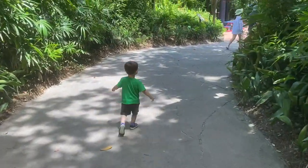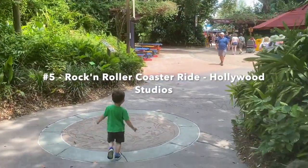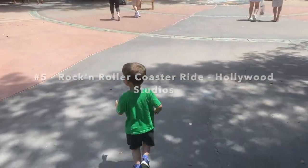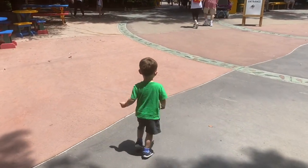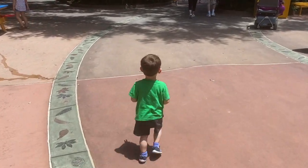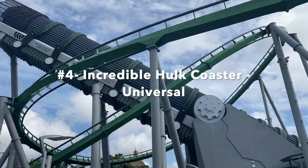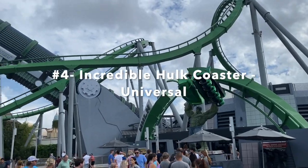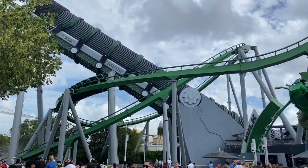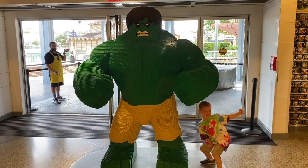So at number 5, I put the Rock and Roller Coaster ride. This is kind of like you see Aerosmith, and then you go backstage, and then there's a ride that goes, and this is the best part about this roller coaster, from 0 to 57 miles per hour in 2.8 seconds. So it just takes off. At number 4 was a ride called the Incredible Hulk Coaster in Universal. That ride was insane. You take off like you're in a canister, like a Hulk Hogan canister. So again, very similar to the Aerosmith ride where it just takes off. But it was a lot of fun.